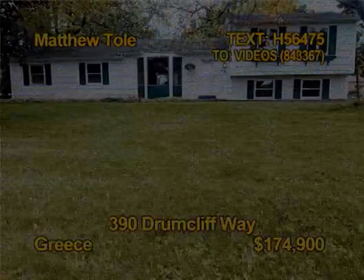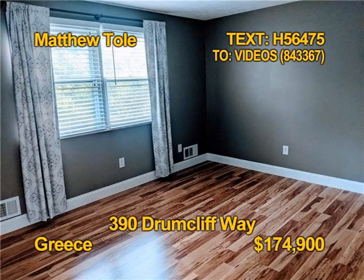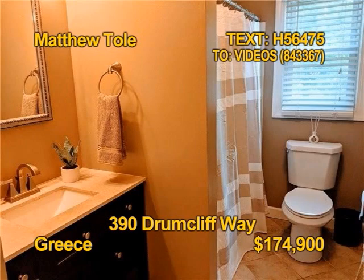Renters, you have to check out this updated, super affordable split level in a very desirable area. Four bedrooms, two updated baths, over 1,500 square feet of family space on a third of an acre lot. The quartz kitchen comes with all appliances. This Greece home could be the one for you. Contact Matthew Toll for all the details.